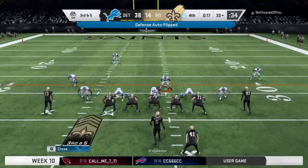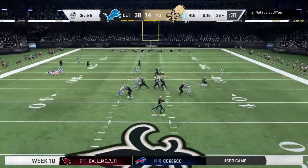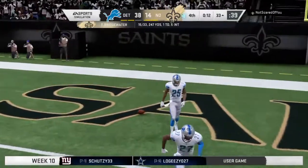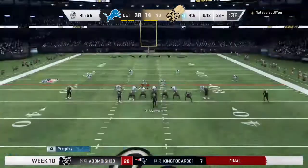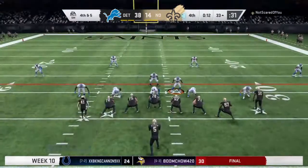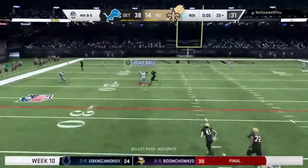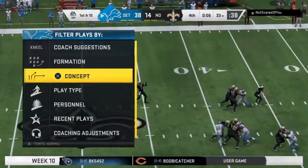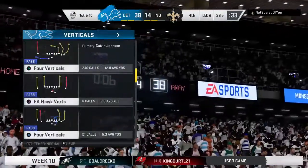They come up now 3rd and 5 following the incomplete pass. And again, it's Bridgewater. He's going to let it fly. And that's going to be incomplete. 12 seconds left. And no move to get the offense off the field. They're going on 4th and 5. Bridgewater to throw for it on 4th. And that'll be incomplete with just 6 seconds left on the clock. They had to go for it with such little time remaining, and the Lions will take over.